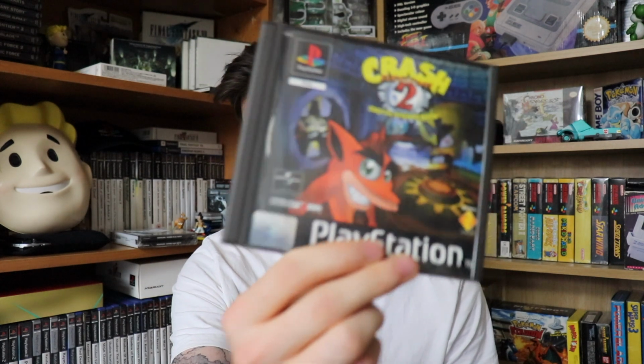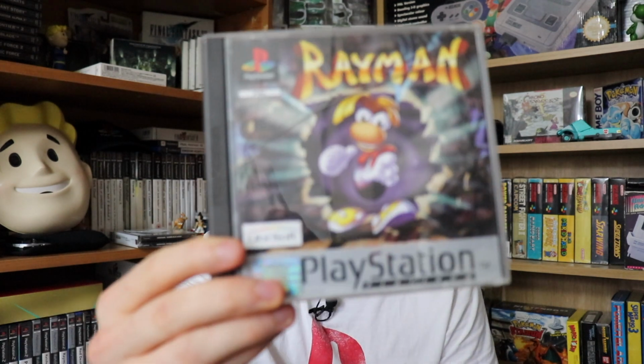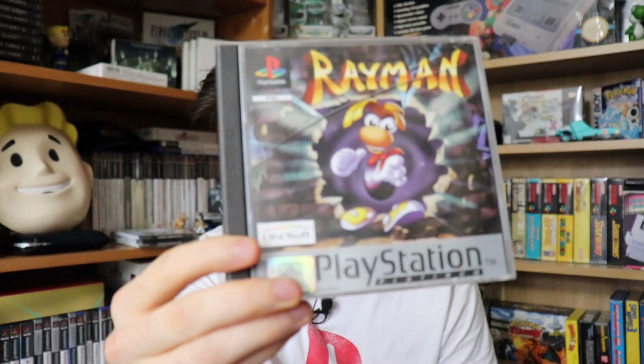I remember playing this with my granddad when I was a young man. Crash Bandicoot 2, how could you not have this? The best out of all the Crash Bandicoot games, one of the best games ever made. Just got a remake, high chance it could be in there in my opinion. And then a really underrated game, and a really solid game, Rayman. This game is absolutely world class. I love this game, you know. This has got to be in there.